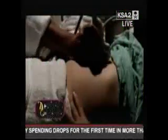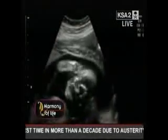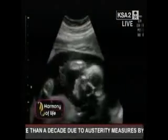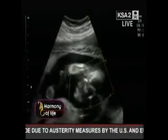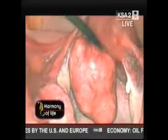Some types of fibroids may contribute to the risk of miscarriage, and removing them can improve the chances that women suffering from recurrent miscarriages will give birth to a live baby, according to research published in Human Reproduction. Here is some information about fibroids.